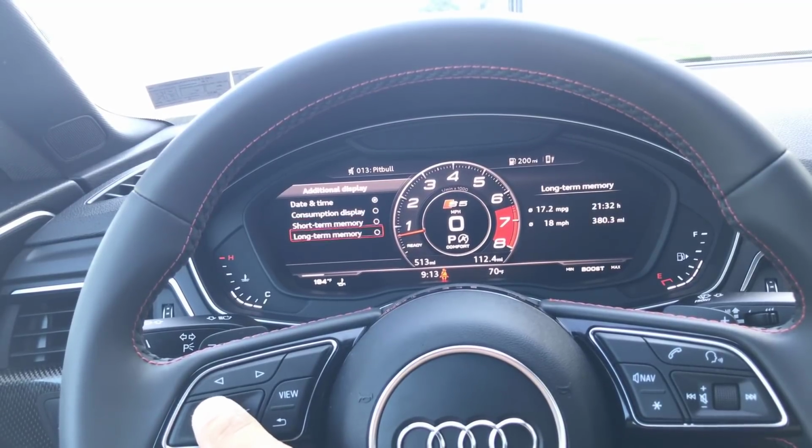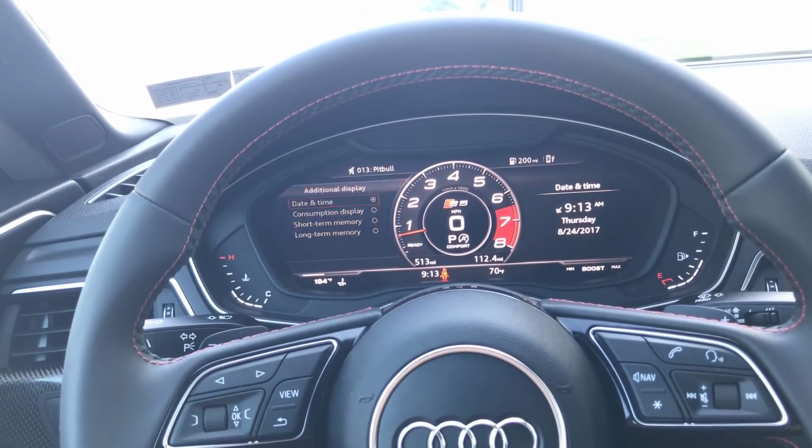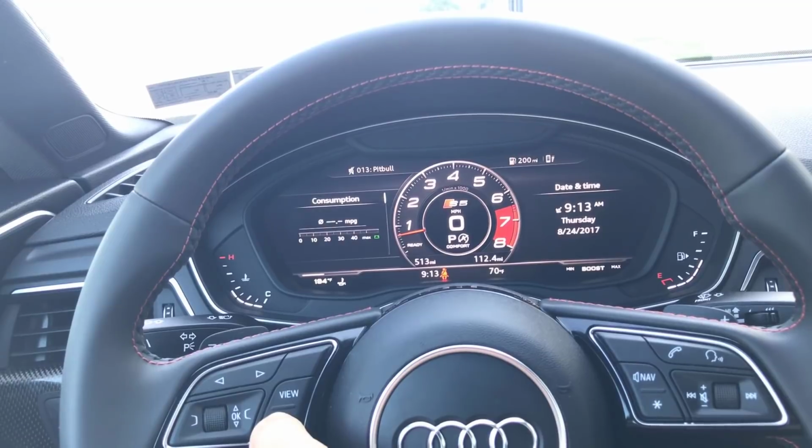So I can do this. I can pick these 4 modes on the other side. I like to see the date and time at all times, so I keep it on date and time. But as you can see, everything is so customizable on this screen.